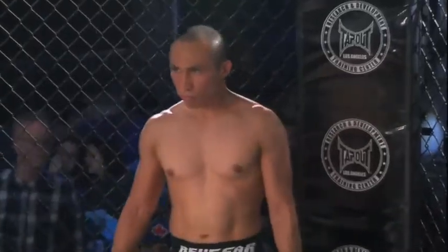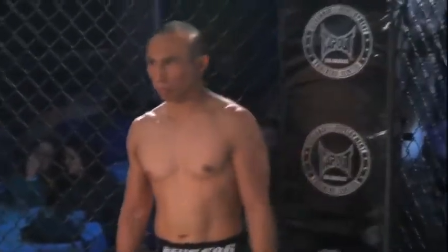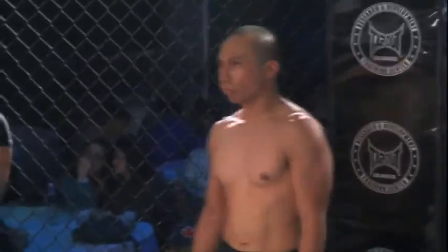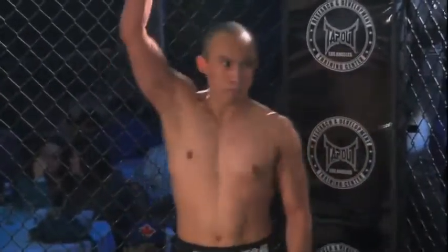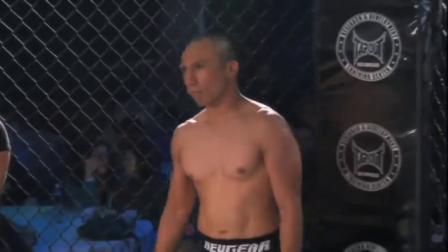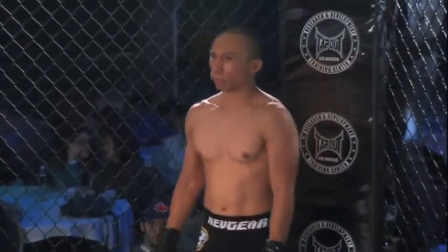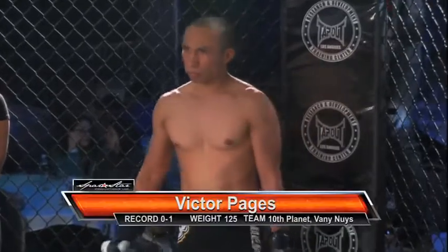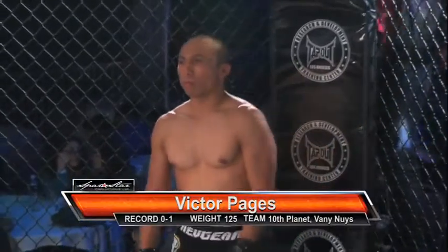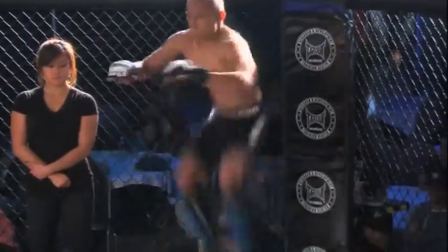His opponent across the cage, fighting out of the blue corner. He is wearing black trunks, trimmed in white. He is training out of 10th Planet in Van Nuys and Systems Training Center in Hawthorne by way of Los Angeles. He weighed in 123 pounds. His record, no wins with 1 loss. Ladies and gentlemen, introducing Victor, the Groovy Gooey Pages.